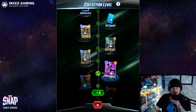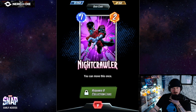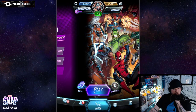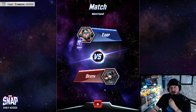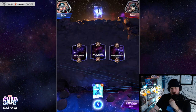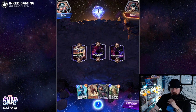How do I look at my collection? There we go. I'm at 6, so I need to do 2 upgrades to get Nightcrawler. I don't want to do 2 upgrades on the cards that I have available right now. I'm playing against Death. Oh no. Shuffle 5 rocks. Okay.